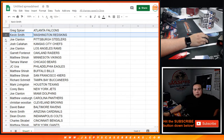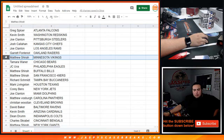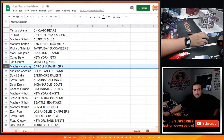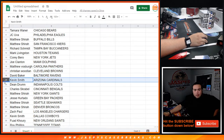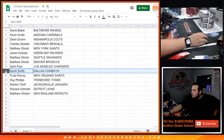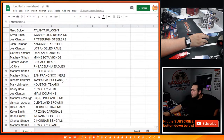Greg with the Falcons, Kevin with the Redskins, Joe Clanton with the Steelers, Josh with the Chiefs, Joe with the Rams, Garrett with the Raiders, Matthew with the Vikings, Tamara with the Bears, JC with the Eagles, Matthew with the Bills, as well as the 49ers, Rich with the Bucs, Mark with the Texans, Corey with the Jets, Joe with the Dolphins, Matthew V with the Panthers, Christian with the Browns, David Baker with the Ravens, Kevin with the Cardinals, Dean with the Colts, Charles with the Bengals, Matthew with the Giants, Jesse with the Packers, Matthew with the Seahawks and Broncos, Zach with the Chargers, Kevin Smith with the Cowboys, Paul with the Saints, Ray with the Titans, Ken with the Jaguars, Rich with the Lions, and Matthew with your free spot Patriots.